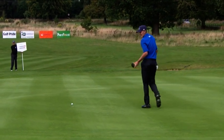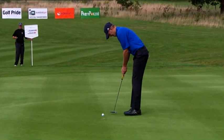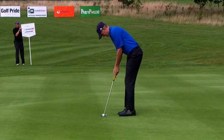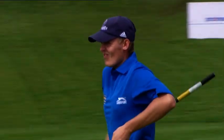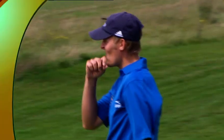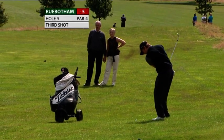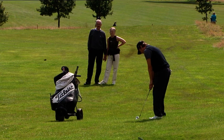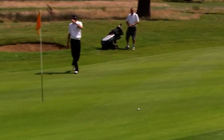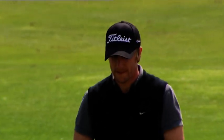Urging it to turn. Read it nicely, but they're all pretty safe pars so far after that birdie at the 1st. Looks very much in control at the moment, although we're not quite in the thick of the battle yet. It's good to see he's playing with a nice smile on his face most of the time. After just digging it out of the rough, Rewbotham looking to get up and down here to save par. Yeah, that's not bad from there. He's just giving himself a chance.